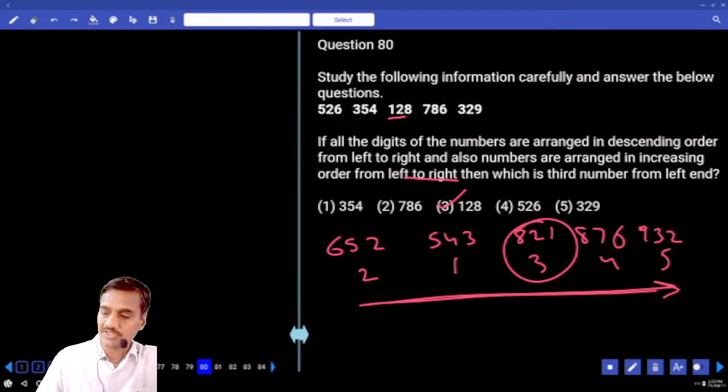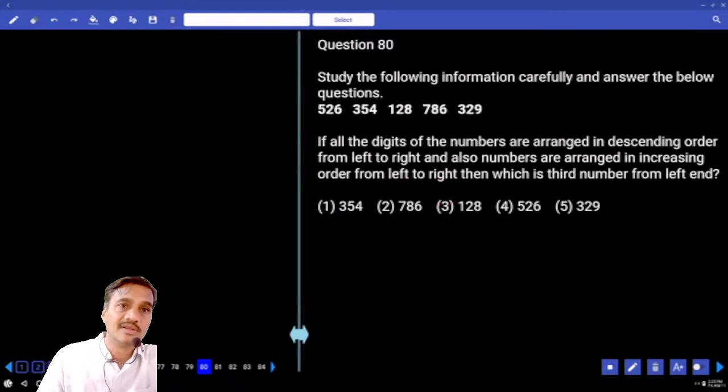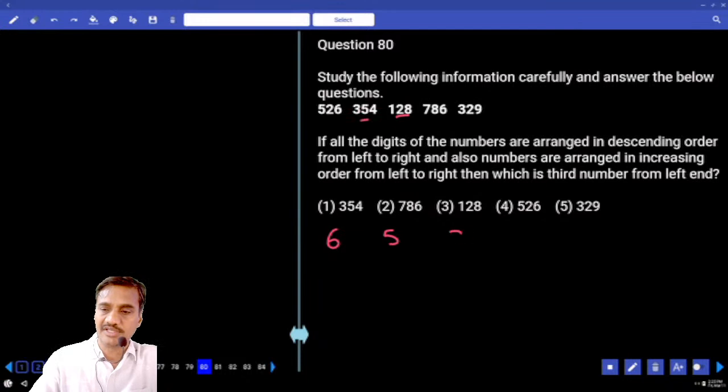Then how to work out this one directly? Descending order means, what does the first digit come out as? The highest. Then what does the next digit come out as? 5. What is the highest digit in this one? 8. In this one the highest is 8. In this one the highest is 9.